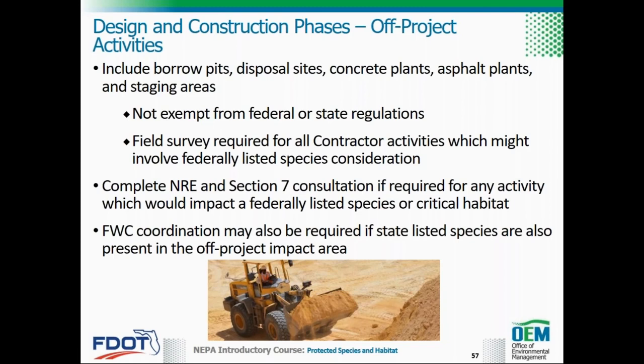A field survey is required for all contractor activities which might involve federally listed species consideration in accordance with Section 7-1.4 of the FDOT standard specifications for road and bridge construction. The survey methods described previously also apply to off-project locations and are to be performed with District Environmental Office oversight. A NRE should be completed and Section 7 consultation may be requested by the services for any activity which, through reduction of habitat or physical presence, would impact a federally listed species or critical habitat.